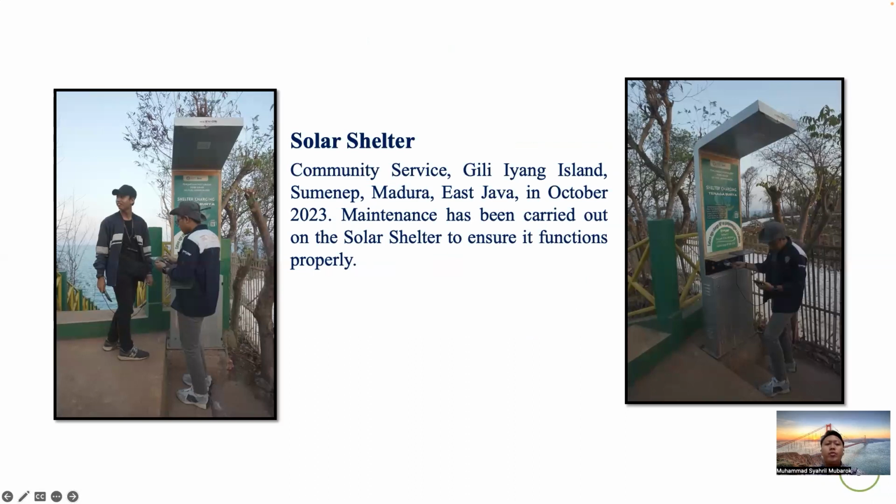And we don't just do an installation, but also maintenance on Gili Island. It was held in October 2023. We went there for maintenance to ensure the solar shelter works well and functions properly.